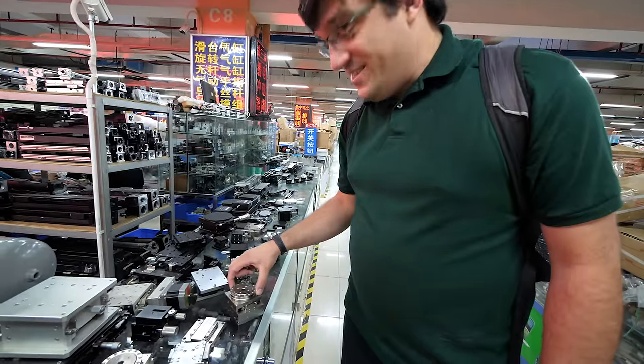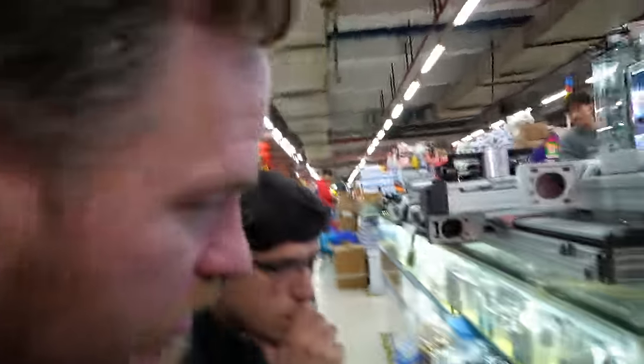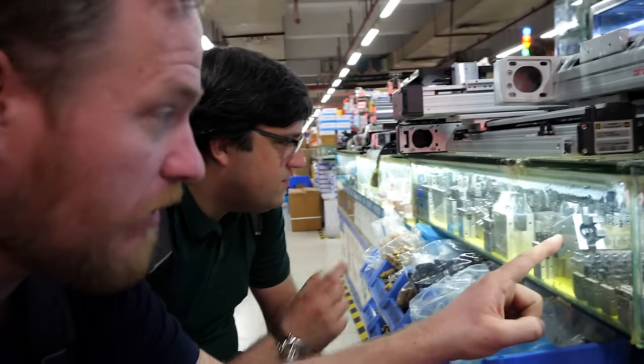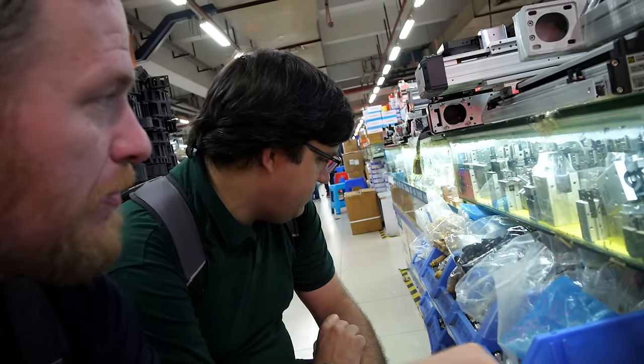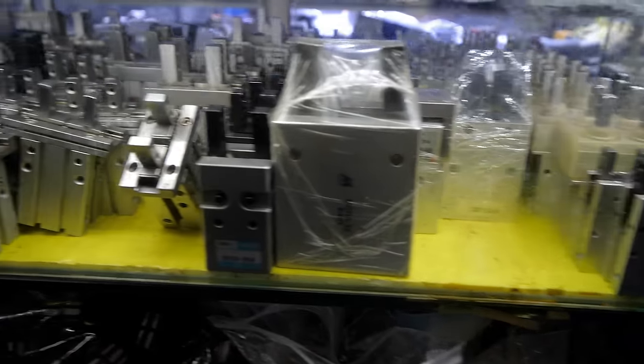That is a nice XY stage. So these are pneumatic pinchers here. They're graspers for picking something up off the line of all different sizes, all the way from the little tiny ones to fairly chunky ones.